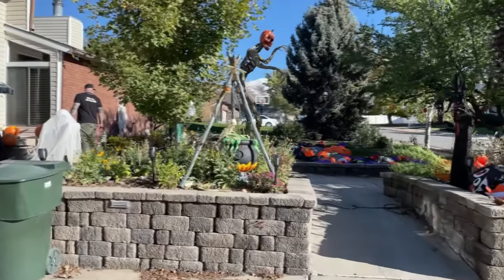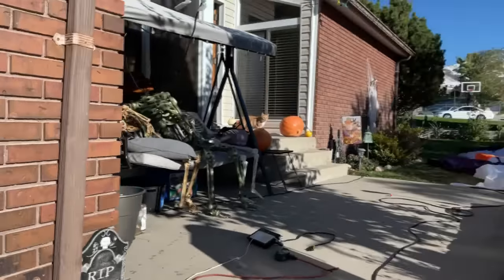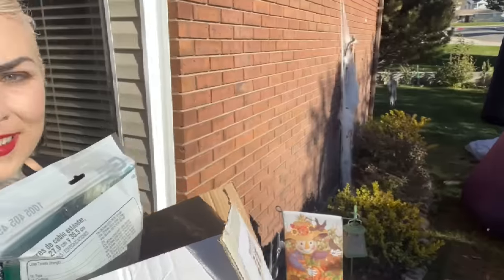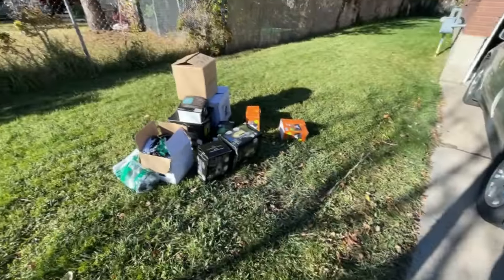I'm so helpful. All right, let's just turn on the inflatables. And Max is gonna be back with his friends probably soon. Yeah, let's see what this one is. This one is, I think, Gravestone Jack. The inflatables are blowing up. It is quite beautiful and quite bright. Look at that, guys. They're all blown up. That was quick. Look at all this.